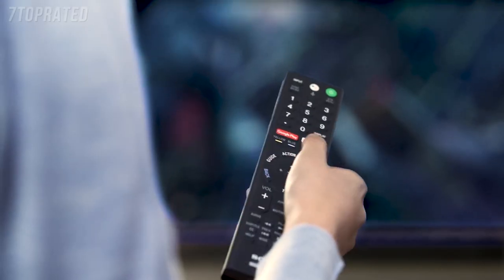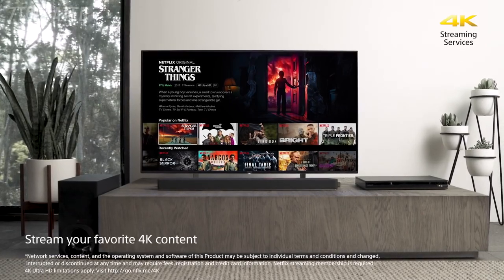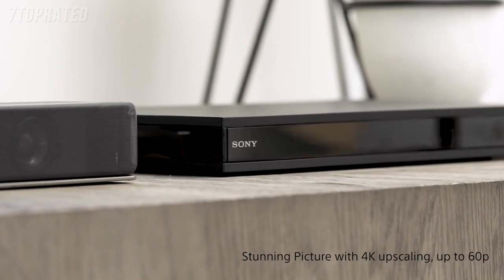Play almost any disc and file format or stream from a host of popular streaming services. Stunning picture with 4K upscaling up to 60p.